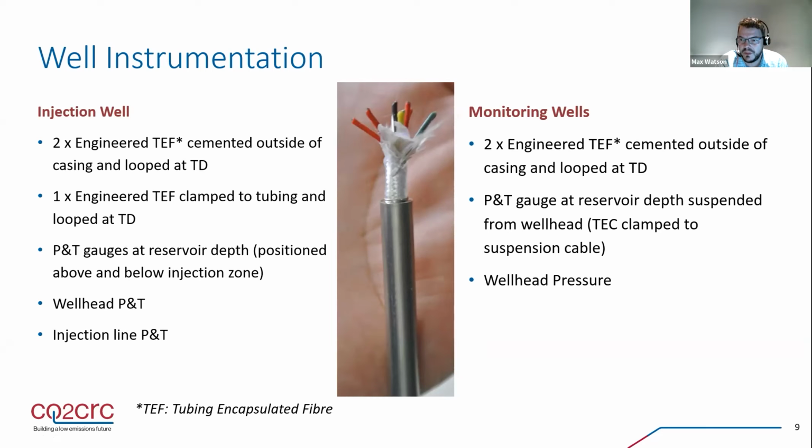For the monitoring wells, we followed a similar technique. We put the engineered fibers outside of the casing. We didn't follow with another one inside because we'd already demonstrated the difference in performance with fiber inside and outside of casing. And we hung the pressure temperature gauges at the reservoir depth in this case, just to simplify the wells to what we needed to do.